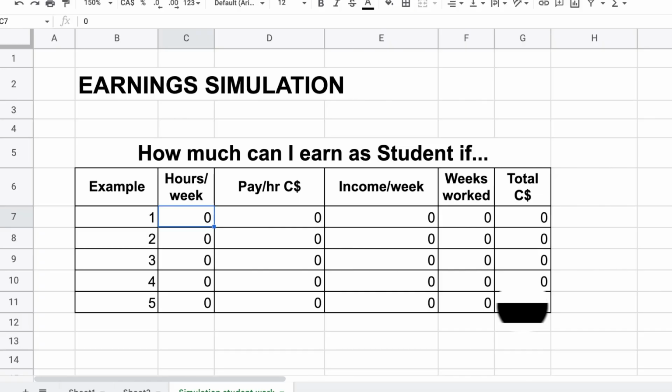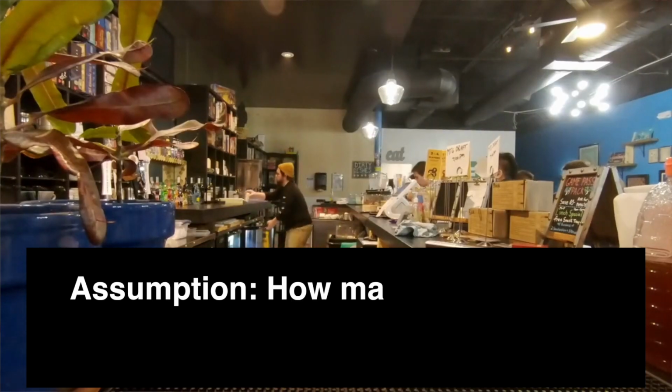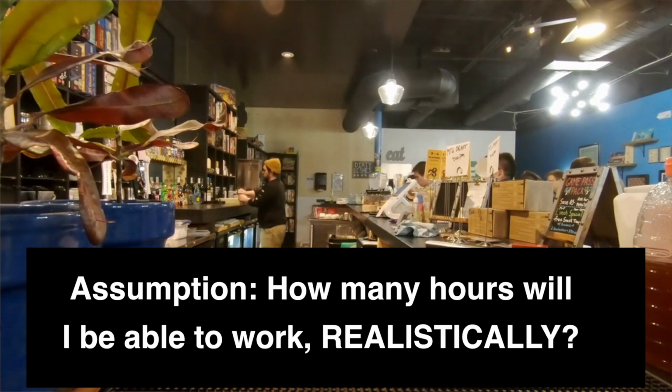So now that we understand the very basic rules for international students working during their study, now let's go on to the simulations. Let's do some concrete number examples. So guys, here I have an earning simulation for how much I can earn as a student. So the first thing we need to do is to pick an assumption for how many hours you will work per week. And for this example, I will start off using 20 hours per week.